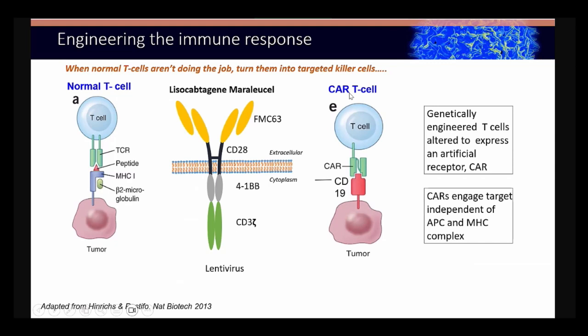Okay, so let's talk about CAR T-cell. CAR T-cell is the newest thing. You may have read about this in the New York Times or on other news media, because it's really proven to be a highly effective way of curing patients who have otherwise incurable cancer. And what it basically does is it harnesses the immune system to do a job.